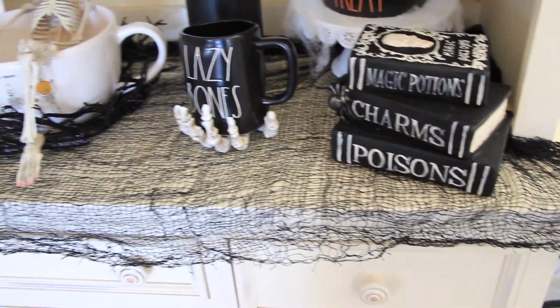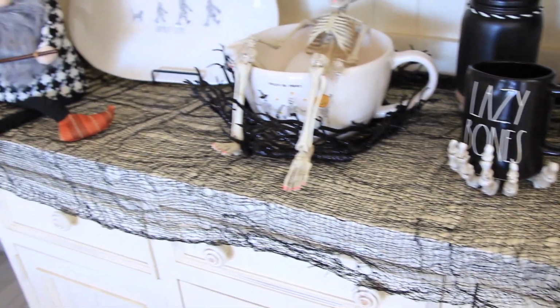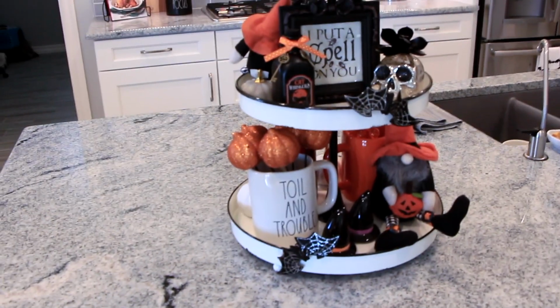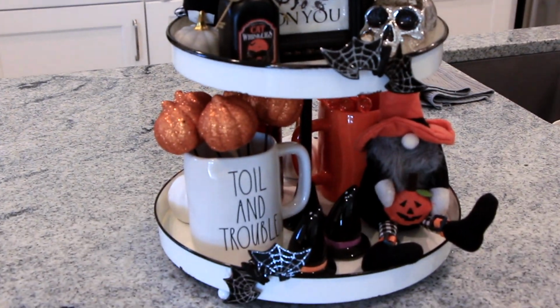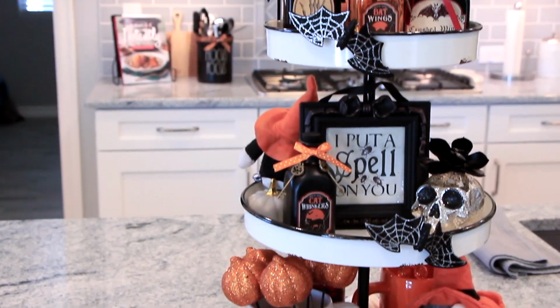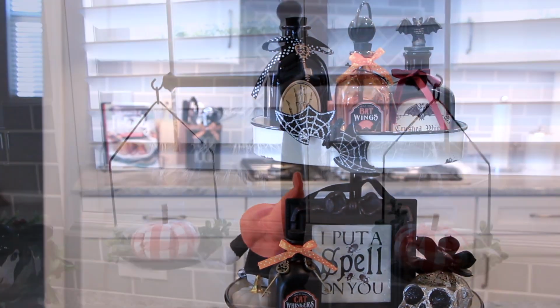I decorated my kitchen, family room, and front entry. The whole home is not decorated in Halloween. Like I said, this is my first year, so I'm sure over the years we will collect more and more goodies to display around the house. I do have a lot more of a farmhouse country vibe to the home, so I hope you guys enjoy this tour.